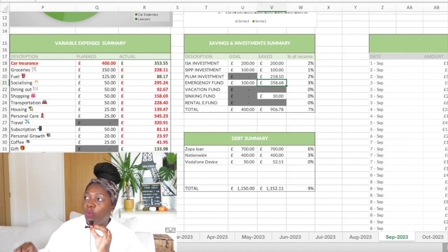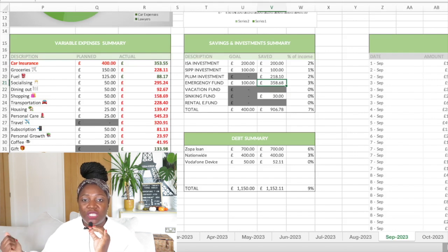Now I must say, even though my goal was 1,000 and I was able to send £1,000, here I'm only documenting what actually passed through my account. So money that was returned to me, I didn't include it in here, and I just sent it straight to the savings. So that's how I was able to fulfill my goal.